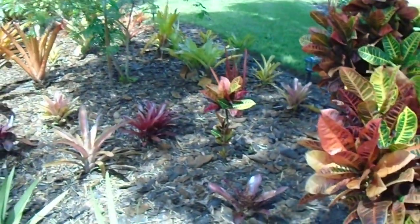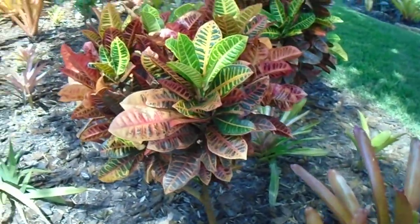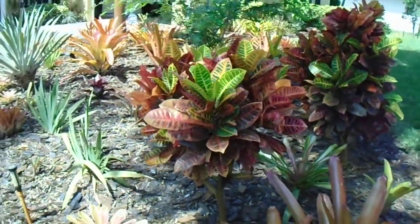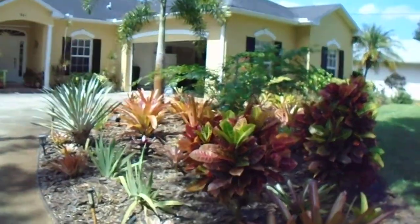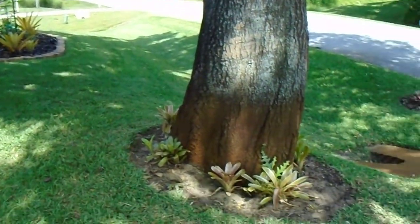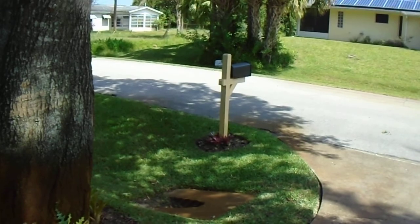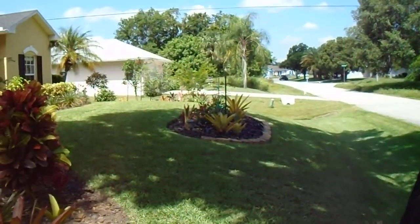There is, I'm going to go around there later, but you can kind of see it from here. And then I put bromeliads around the oak and around the mailbox. How creative. And there's all that over there.